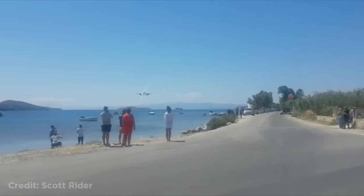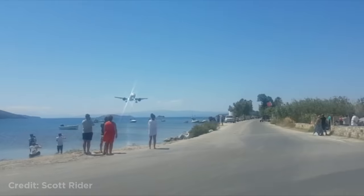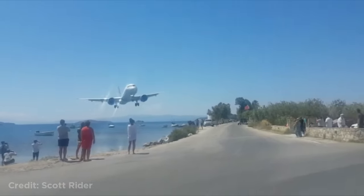This Airbus A321neo approaching the runway unusually low, almost hitting spectators while landing at Skiathos, Greece.